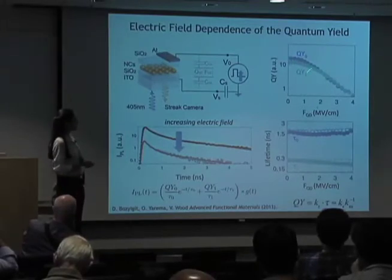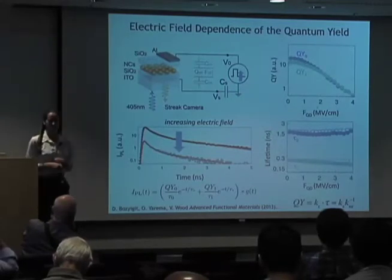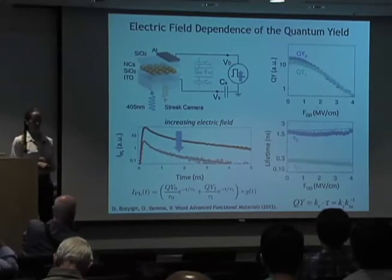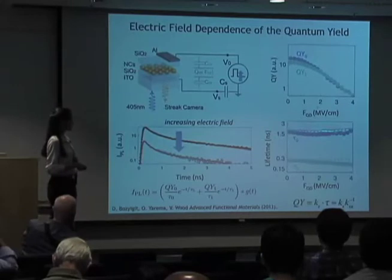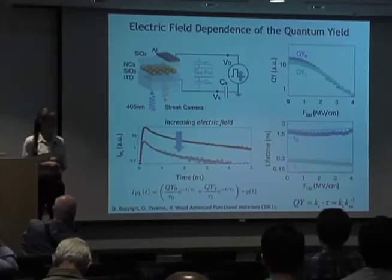And you see in this range of interest for quantum dot LEDs, we're looking at over an order of magnitude decrease in our quantum yield. Now, if you look here, the curves actually don't change their shape, though. And what you can interpret from this is that the lifetime is not changing significantly as a function of field.